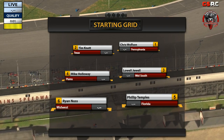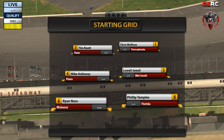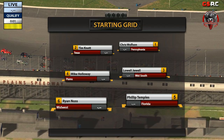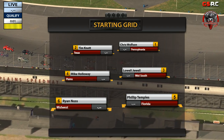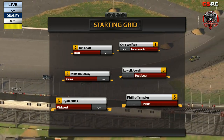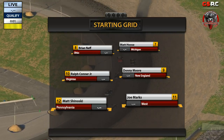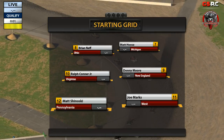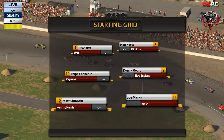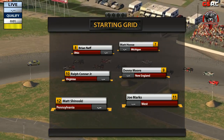Lowell Jewell won just a few minutes ago. He'll start third on the inside. That's the place to be. Mike Holloway is going to be right outside of him in fourth. Philip Temple's in fifth tonight. Ryan Nuss, the number 13, will be on the outside of row 3. In seventh place, Matt Hoos, Michigan's own Matt Hoos. In eighth place, Brian Neff. In ninth, Donnie Moore, followed by Ralph Connor Jr. in 10th. In 11th goes to Joe Marks, and 12th goes to Matt Shinowski.